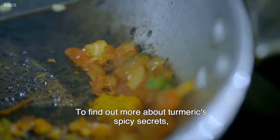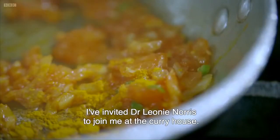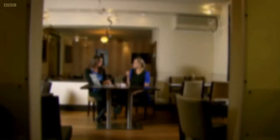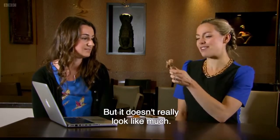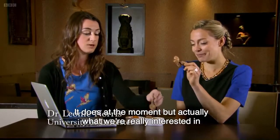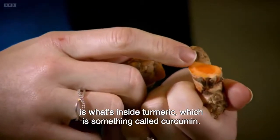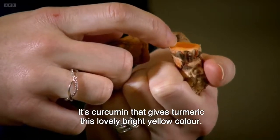To find out more about turmeric's spicy secrets, I've invited Dr. Leonie Norris to join me at the Curry House. So Leonie, I've heard turmeric has some amazing properties, but it doesn't really look like much. Looks like a mouldy potato. It does at the moment, but actually what we're really interested in is what's inside turmeric, which is something called curcumin. And it's curcumin that gives turmeric this lovely bright yellow colour.